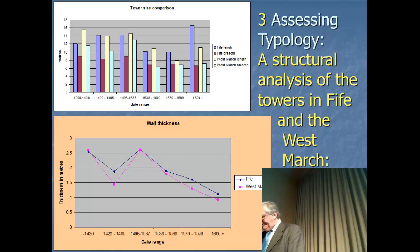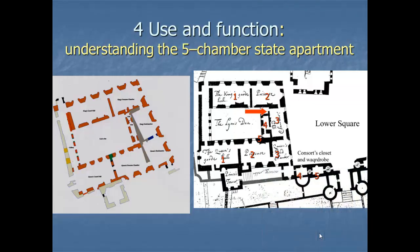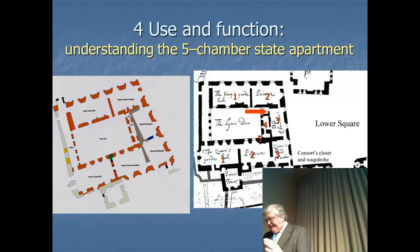Then if you're doing commodity, firmness and delight, i.e. architecture, that was firmness. What about function or commodity? Well, look at this example. Interesting one. This is the Palace of Stirling. I think its interpretation misses some key points.